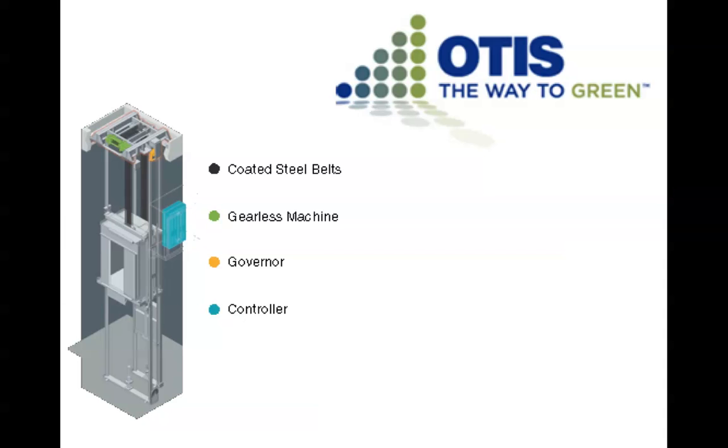So with Otis's recent sustainability initiative, entitled Way to Green, which includes a number of approaches to greening their operations, the first is increasing the efficiency of the elevators themselves. Otis has introduced a line of elevators known as machine roomless elevators, or MRLs. The Gen 2, which can use about 50% less energy than a conventional elevator, and the Regen, which regenerates on the down travel, feeding power back into the grid.